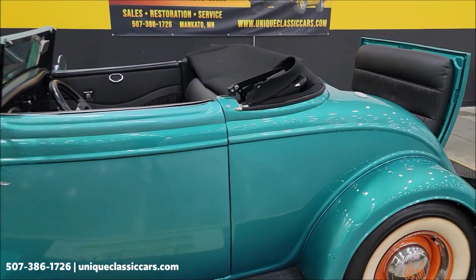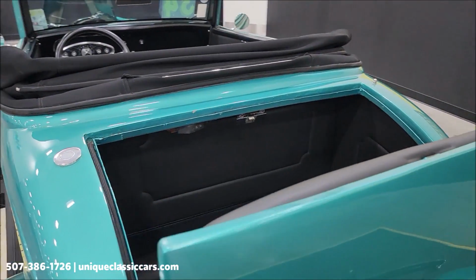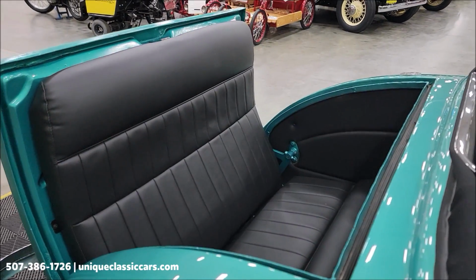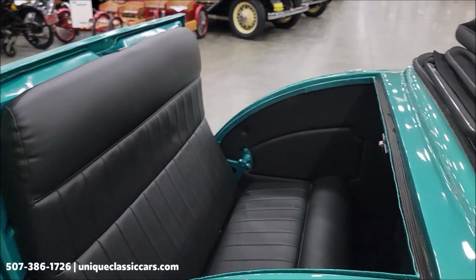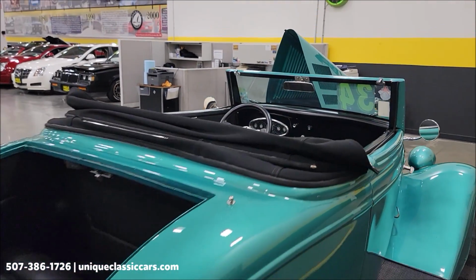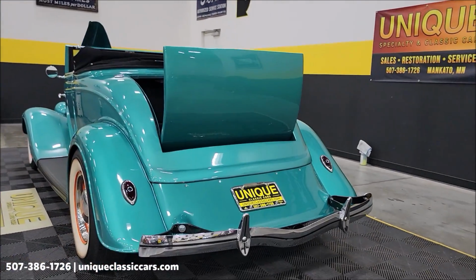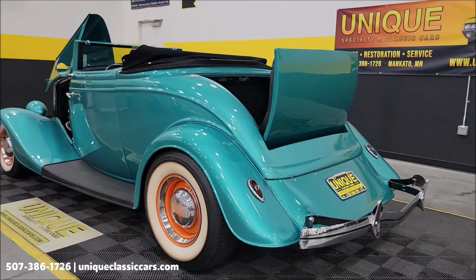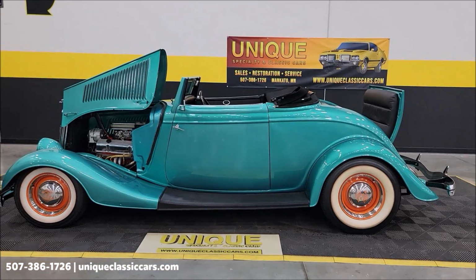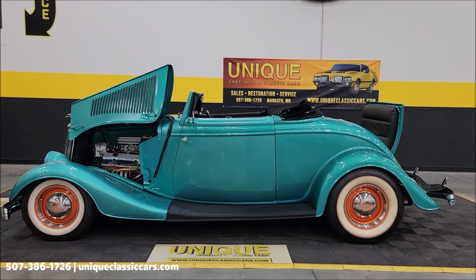And I mentioned the rumble seats. Check this out. Also nicely finished like the interior. What a fun parade car, like I said. Roll-ins and cruise-ins. Sounds good too, doesn't it? Let me go ahead and get that top up. Let's check out how the top looks. We'll wrap up this walk around video like I said, and take this thing for a drive.